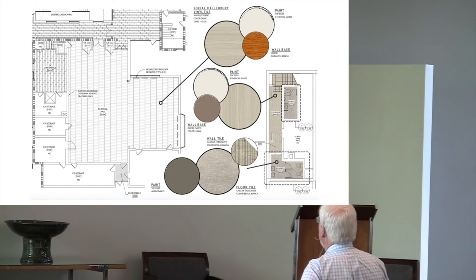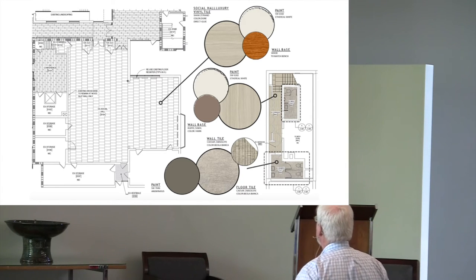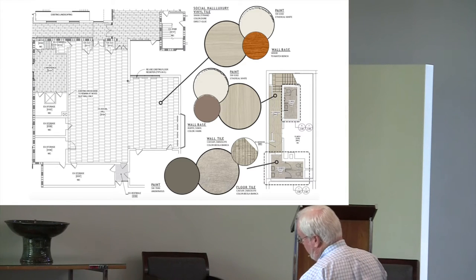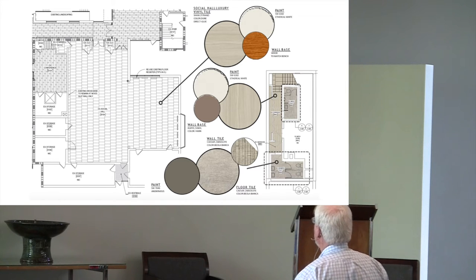Here's the social hall, and again, this is vinyl tile or resilient flooring, and that's the pattern of it, and you can see the actual samples that we're going to use there. That one is decided, and the paint color choices and so on. And this is just showing the remodeled bathrooms, and we have samples of the porcelain tile and accents, to give you some sense of what the coloring is and so on and so forth. So next.